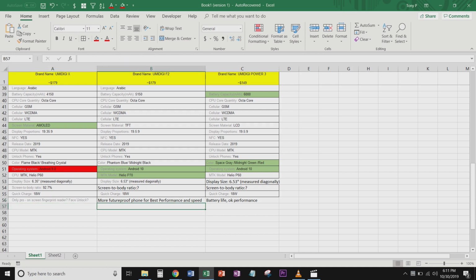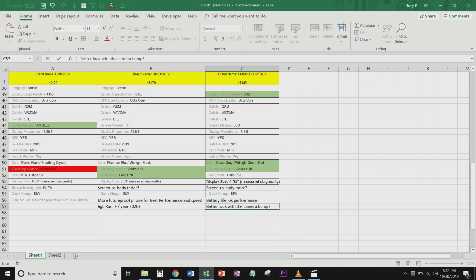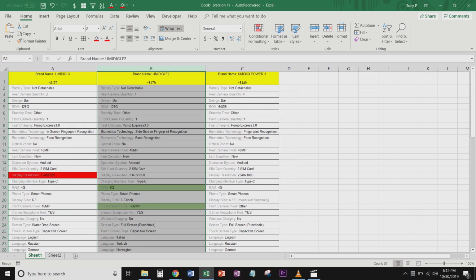Back to the F2, I just want to point out it's 6 gigabytes of RAM. That's a lot of RAM for you to quickly navigate between apps, and for 2020 plus, you'll see a lot of phones with 6 gigabytes and onward. Back to the Power 3, it's got a better look with the camera bump, if that's something you're interested in, because a lot of the newer phones like Google Pixel and iPhone all have that huge camera bump. So what would I choose? I would definitely choose the F2 and Power 3 over the Umidigi X based on the price and what the specs hold. I think the Umidigi X is just an older phone overall.